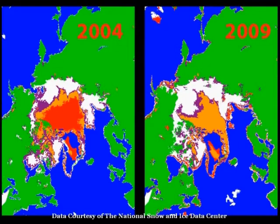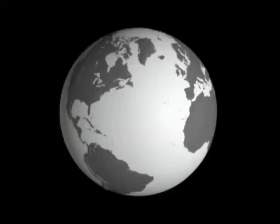For example, these images show the age of sea ice: red is old, orange is mostly old, purple is mostly new, and white is new. As you can see here from these 2 December images, there is a drastic decrease in old ice from 2004 to 2009, which shows that sea ice is having a difficult time surviving hot summers.